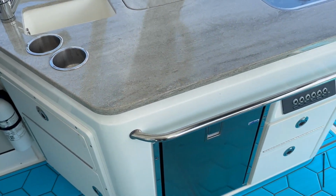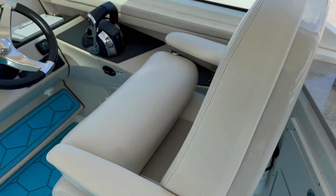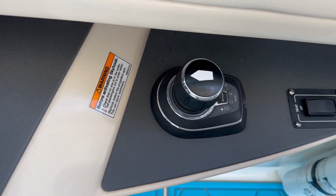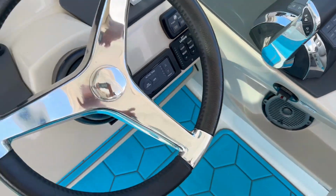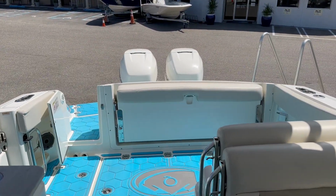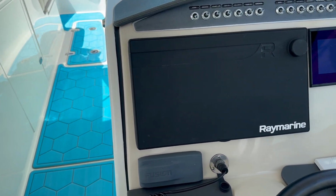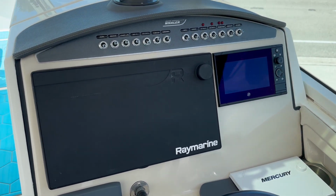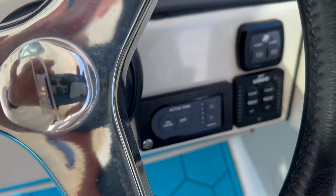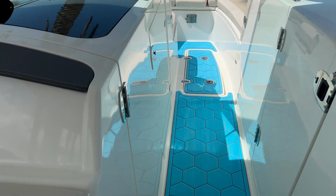This one has your isotherm refrigerator, nice wet bar, digital throttle and shift. This is our joystick control, autopilot built into that, and skyhook that we talked about. Once again, about 120 hours, 125 hours in the motors. Big 16-inch Raymarine GPS chart plotter, 9-inch vessel view, fusion stereo. This one has the active trim right here. Trim tabs, the active trim will trim the motors up and down.